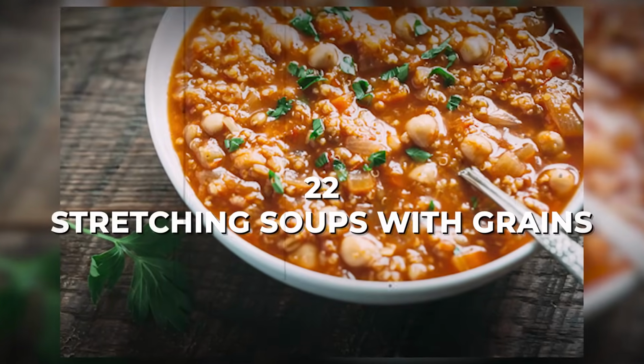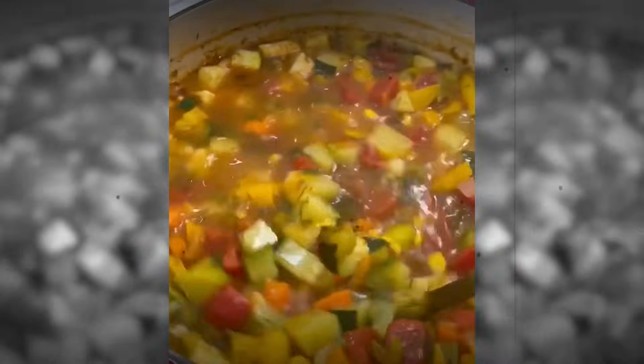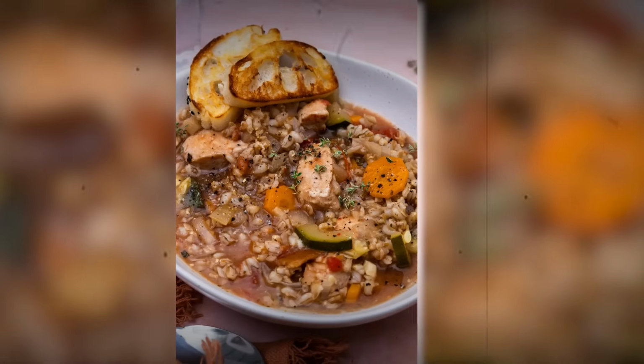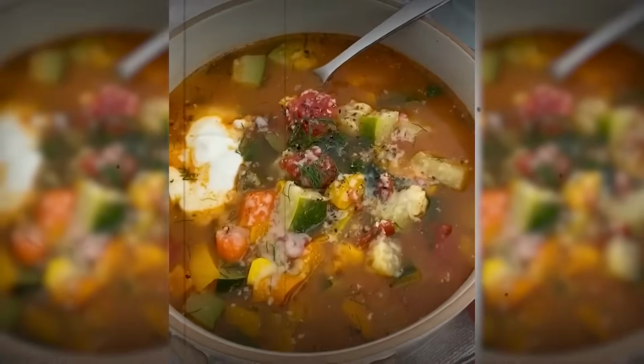22. Stretching soups with grains. When there wasn't enough to go around, stretching meals was essential. One of the best ways to do that was by adding grains like rice, barley, or oats to soups and stews.